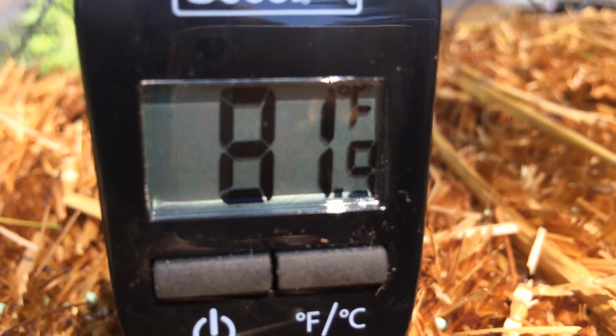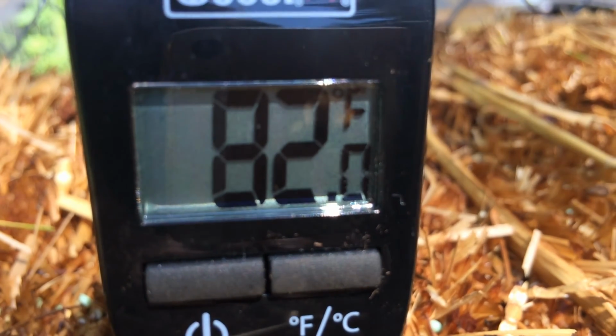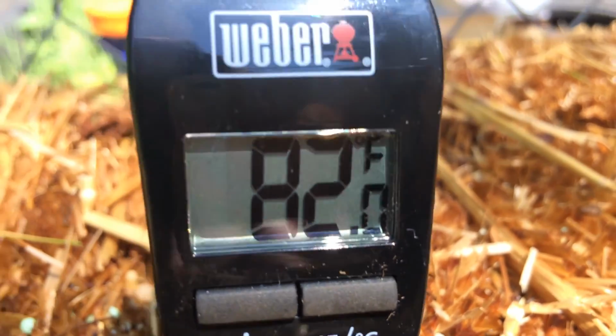I think I'm going to hold off another day on planting in bale 1 and bale 2. Which is fine because I have plenty of plants to put in the rest of these. I'm also going to be planting in the cinder blocks. I don't know if you can see that because of the sun out here. But I put some fill dirt in the bottom.